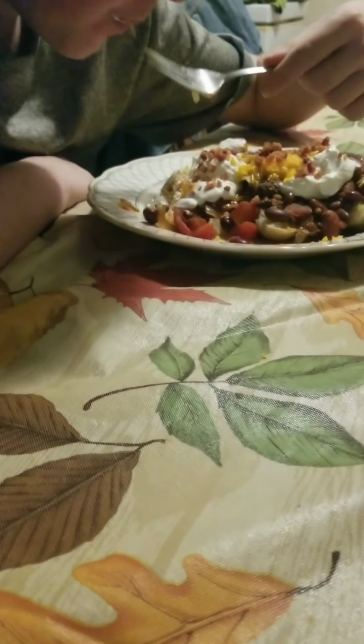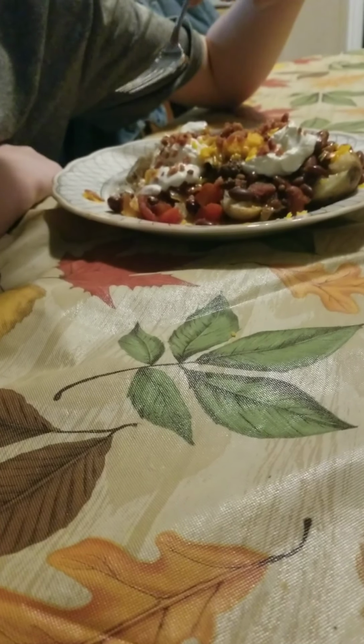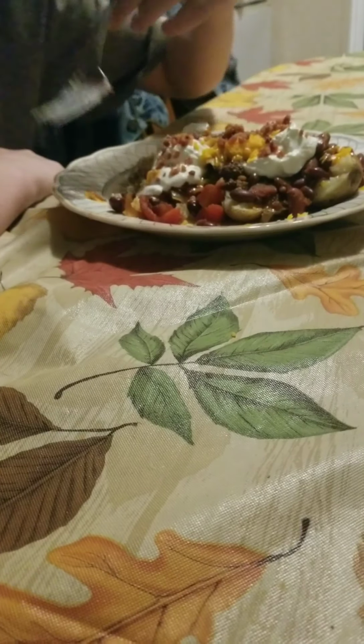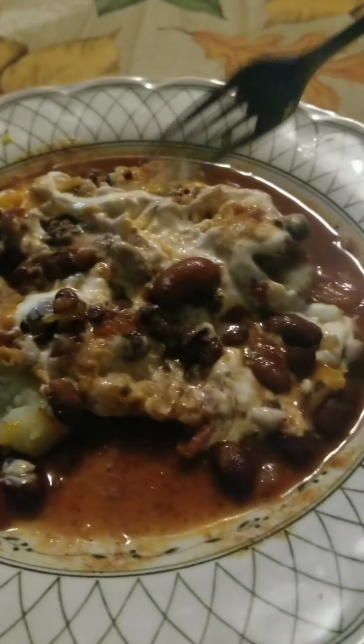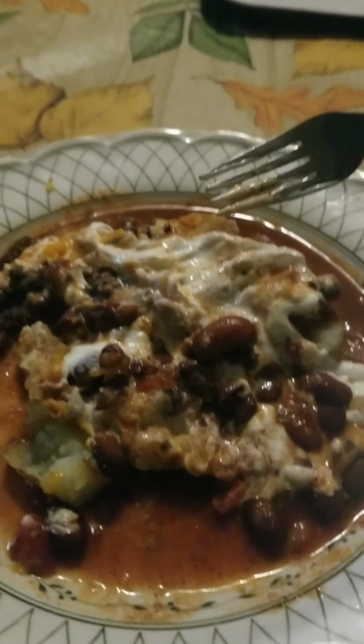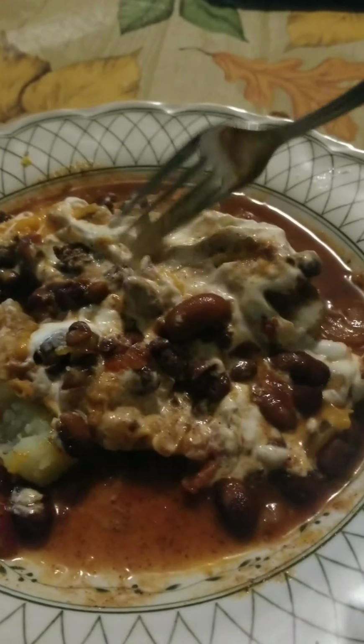We didn't get chili. It is really good. Cool. It is. It's really good, especially for leftover chili. And there's enough in there for like chili cheese fries for another meal. So the rest of the chili will go into the freezer.